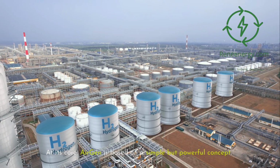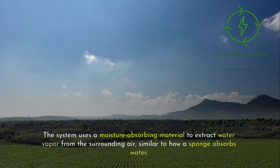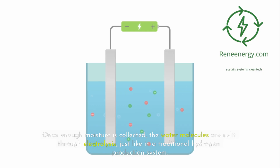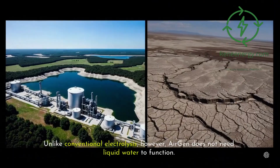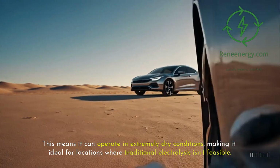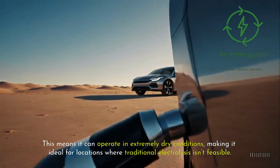At its core, AirGen is based on a simple but powerful concept. The system uses a moisture-absorbing material to extract water vapor from the surrounding air, similar to how a sponge absorbs water. Once enough moisture is collected, the water molecules are split through electrolysis, just like in a traditional hydrogen production system. Unlike conventional electrolysis, however, AirGen does not need liquid water to function. Instead, it generates its own water supply from the humidity in the air. This means it can operate in extremely dry conditions, making it ideal for locations where traditional electrolysis isn't feasible.